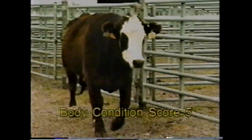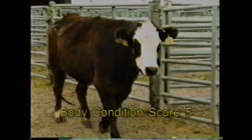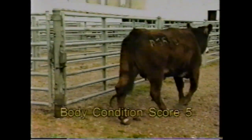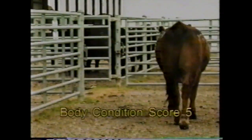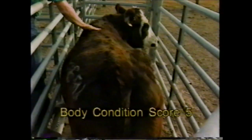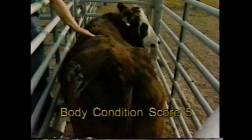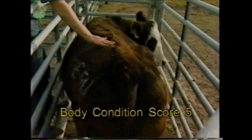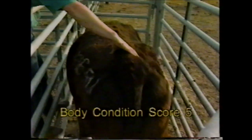Body condition score 5 cows are moderately conditioned. The 12th and 13th ribs are not visible unless the animal has been held off feed and water. The spinous processes are not visible and can only be felt with firm pressure. Areas on each side of the tail head are well filled but not patchy. Body condition score 5 cows have 16 to 18% body fat.